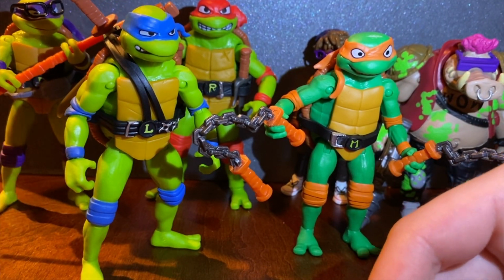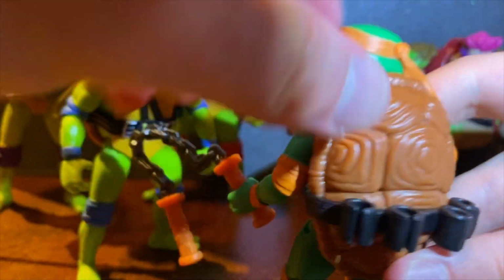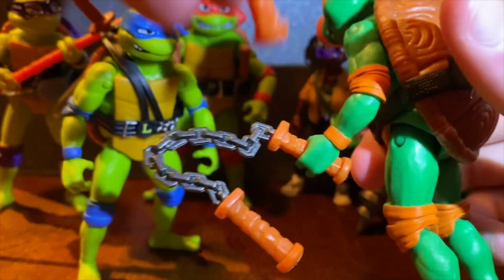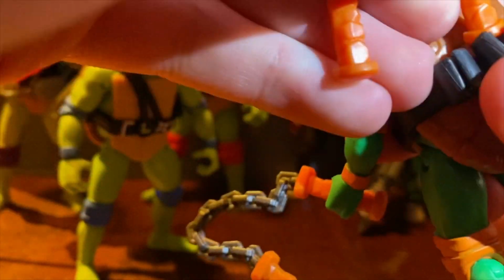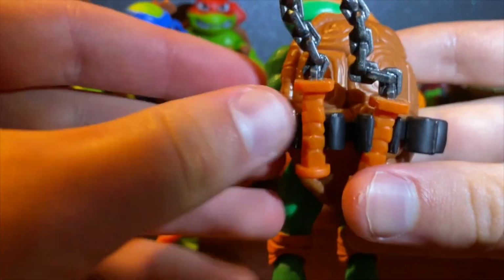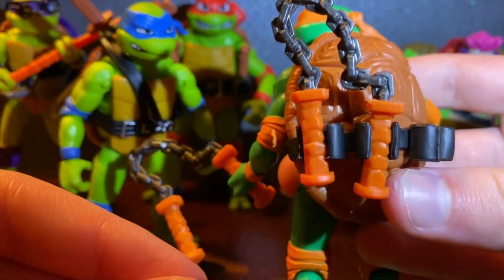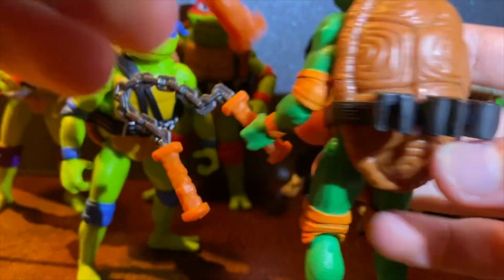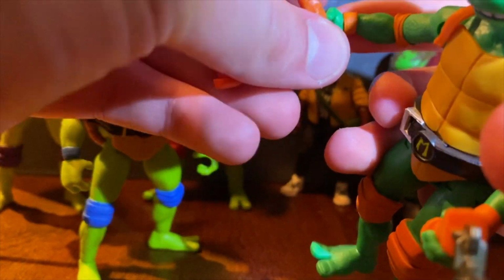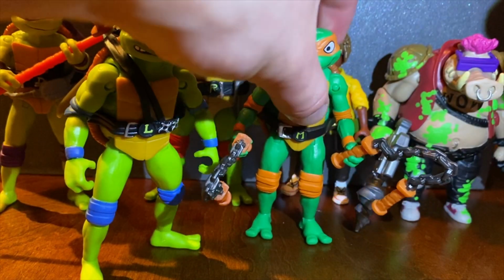But yeah, the only ones that can't hold their weapons well is Miki. Like here, I'll show you. It really is tough. You really have to force his weapon. And even then it doesn't look like it's holding him. I feel like that's gonna break. That's been kind of consistent though with Michelangelo figures, so I mean, there's that.